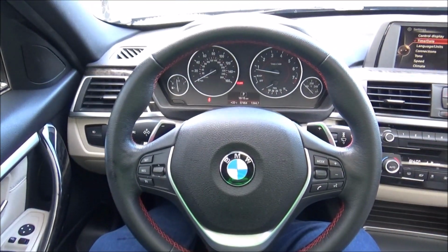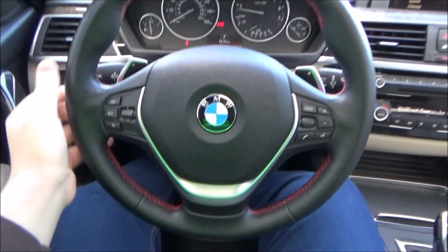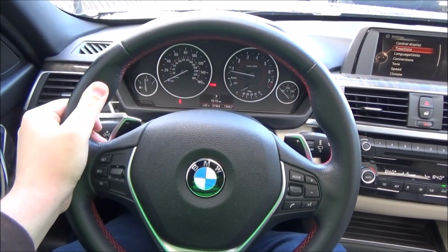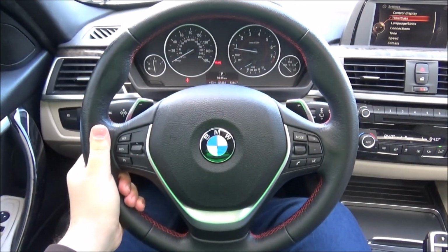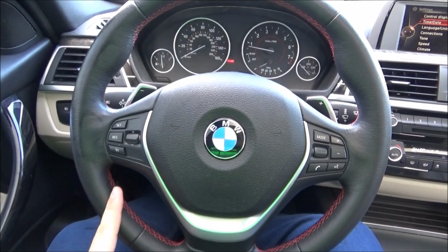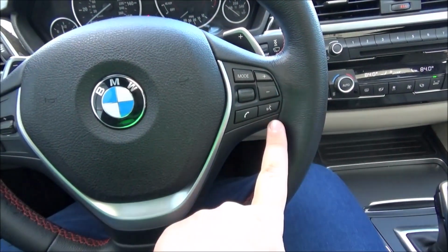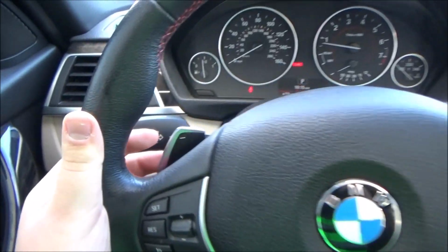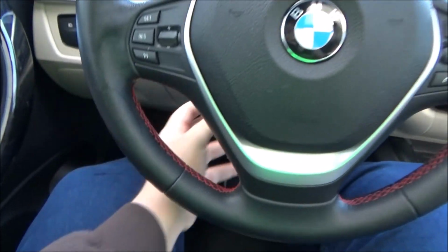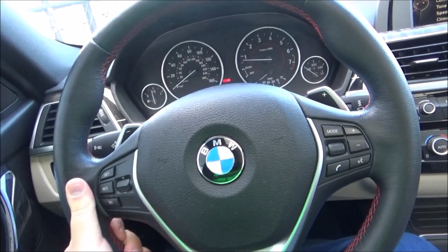It has a 3-spoke design, leather-wrapped, multifunctional steering wheel, red color contrast stitching. There are also side bolstering grips. As for controls, on this side you have your cruise controls, whereas on this side you'll find your audio and hands-free phone controls. On the back of the wheel are paddle shifters for manually shifting the transmission. The steering wheel is tilt and telescopic.